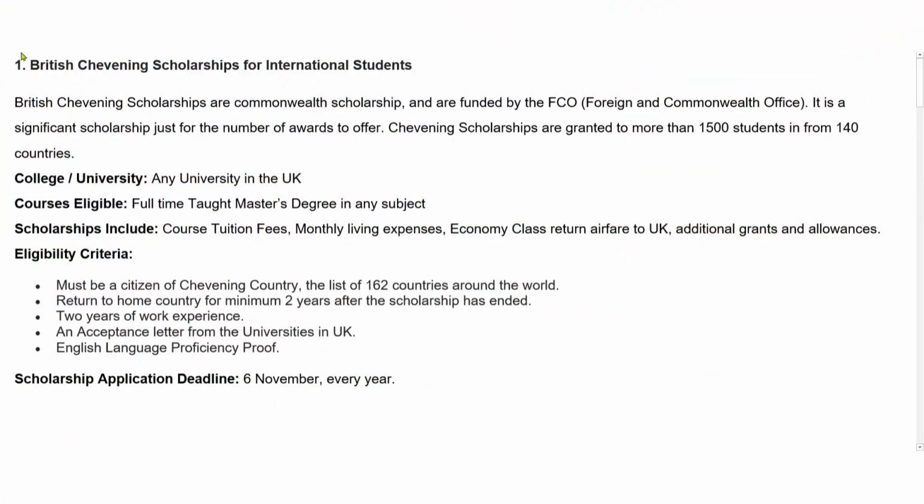The very first scholarship on the list is known as the British Travelling Scholarship for International Students. Now it is a Commonwealth scholarship which is funded by the FCO, Foreign and Commonwealth Office. The best thing about this scholarship is the number of awards offered. Every single year the travelling scholarships are granted to more than 1500 students from across 140 different countries.